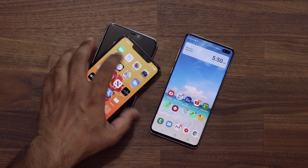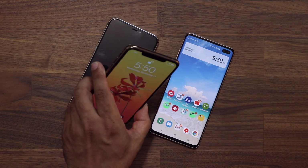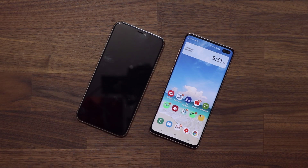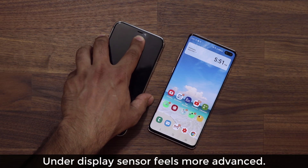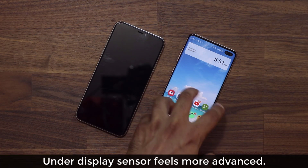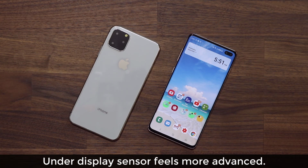Now, of course, the notch does hide a really nice feature here. So when we turn this off and turn it on, I can unlock this with my face immediately. But again, with the S10 Plus, we do have some futuristic technology. When I turn this off and double tap over here, I can log in with my finger. The fingerprint sensor is built into the display on this one. With this one, you have the Face ID system that is built into the actual notch. This one does seem a little bit more futuristic, being able to hide stuff under the display. But regardless, both the Face ID and the fingerprint are highly secure and work perfectly.